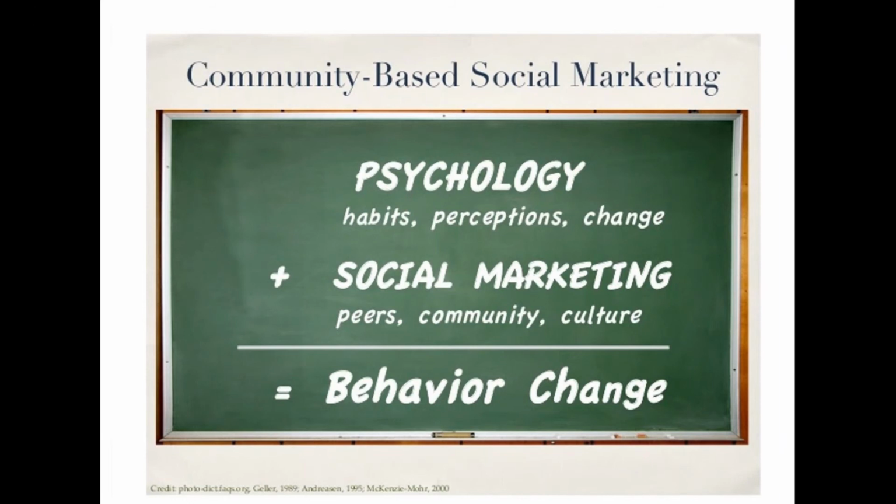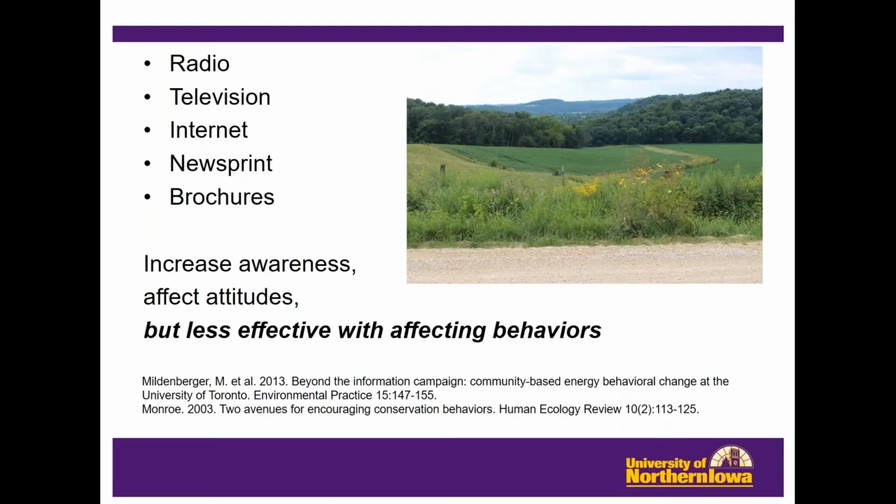So community-based social marketing combines psychology, trying to understand people's habits, perceptions, how they change, with social marketing, which uses peers and community culture. It combines these techniques to encourage behavior change.